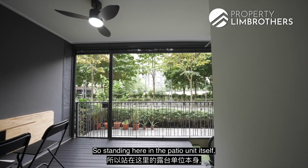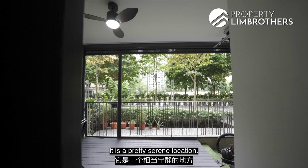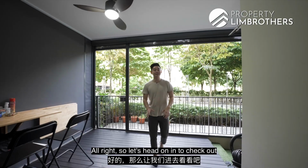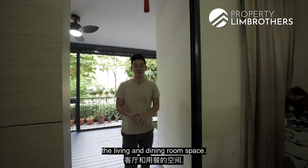So standing here in the patio unit itself, it is a pretty serene location. Do come by here for physical viewings and have a hear for it yourself. Alright, so let's head on in to check out the living and dining room space.